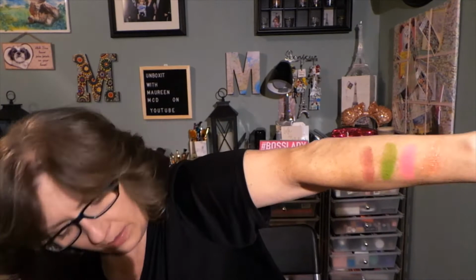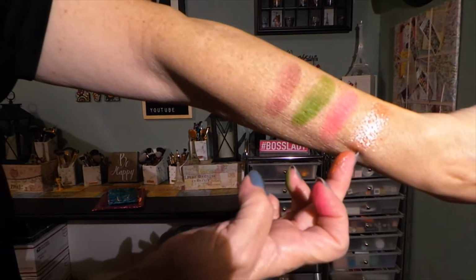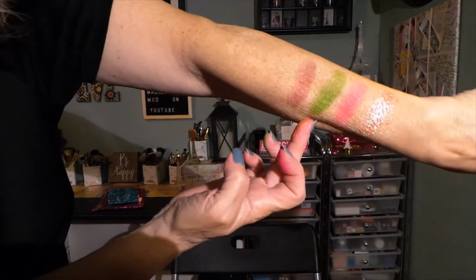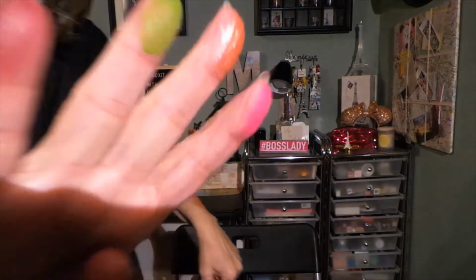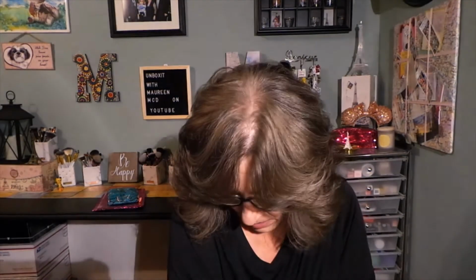So then there are those colors. I hope you can see that. I might move my arm so you can see better. Leo. This is Alien Girl. This is Dinero. And then this is Muffin. I don't know if you can see them on my fingers right there. They're beautiful colors, and wait till you see the glitters. Oh, the glitters were so pretty.